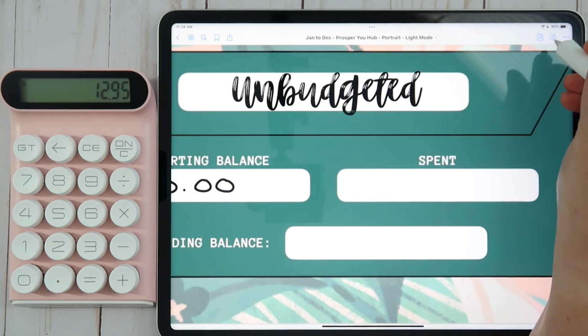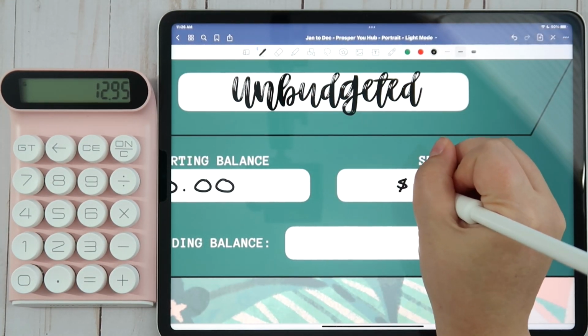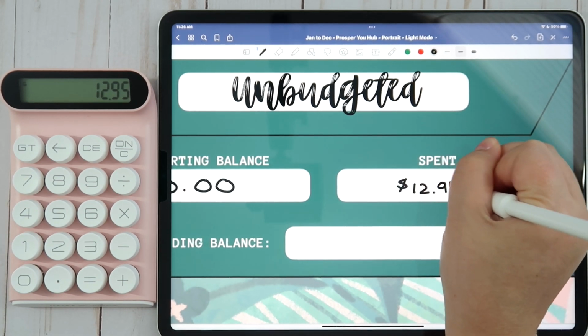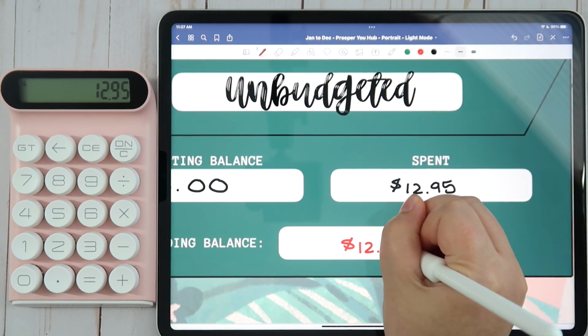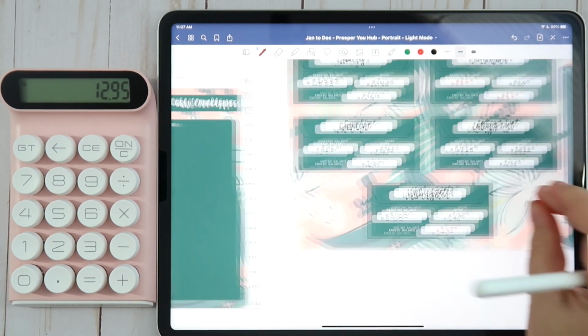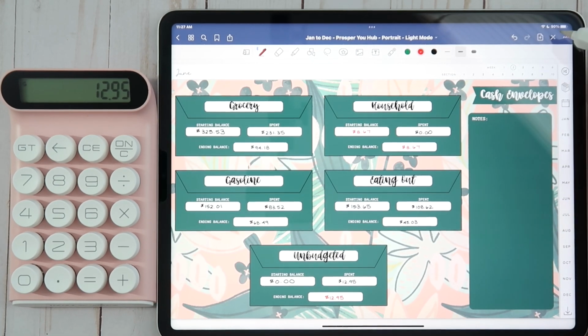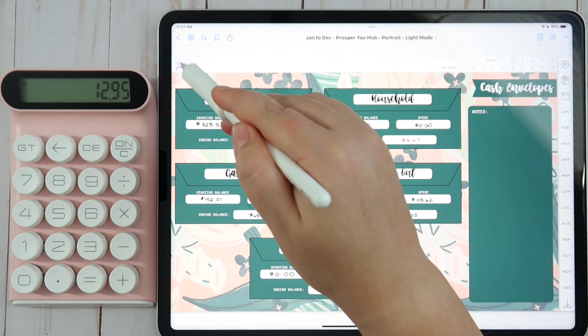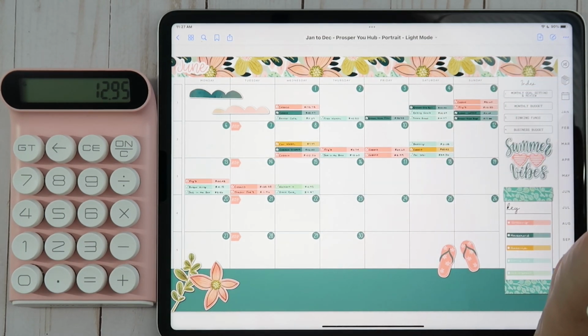$12.95. And that means that $12.95 is our ending balance there. So that is pretty much it for our variable transactions. Let me just make sure that I checked everything off, and I did.